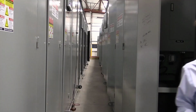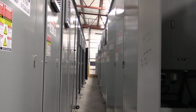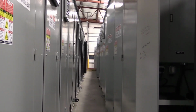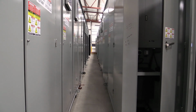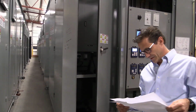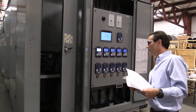It's rated 75 megavars, 150 kV BIL. And it's designed for a copper concentrate plant. It has 5 stages of 15 megavars, and it's tuned at frequencies between the 3rd harmonic and the 13th harmonic.